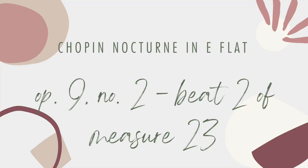The second one that we're gonna talk about is the Chopin E-flat Nocturne, Opus 9, number 2. And we're going to specifically talk about beat 2 of measure 23, when we have to switch to 2 groups of 5 notes.